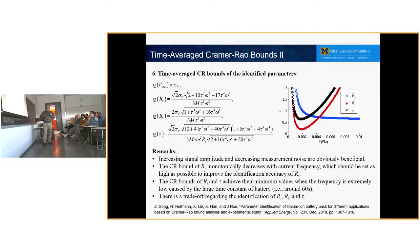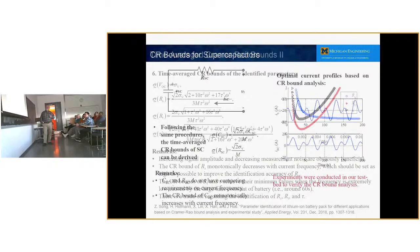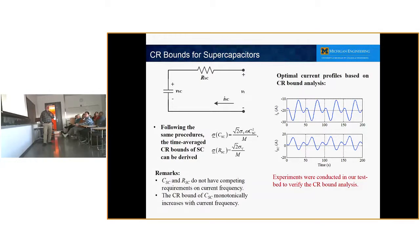And so you can determine what are the best frequencies. There are some other, perhaps obvious, factors here: making the signals larger or decreasing the noise helps as well. So we can do the same thing for the supercapacitors. It's a little more straightforward. In this case, for the capacitor, you actually want a low frequency. For the resistance, it actually doesn't matter. It's independent. So these were the optimal waveforms for the battery and for the ultracapacitor.